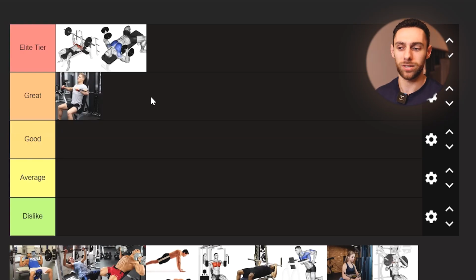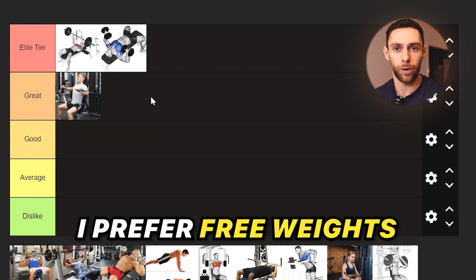But for me, the reason I'm putting it in the great tier rather than elite is because I just simply prefer the free weights. I think that if I had the choice to go with one of these three options as kind of my main chest pressing movement, I would select the machine last in this scenario. But I still think it's a really great option, and I would still take that as an option compared to many of the other exercises we're gonna go through in this list here.